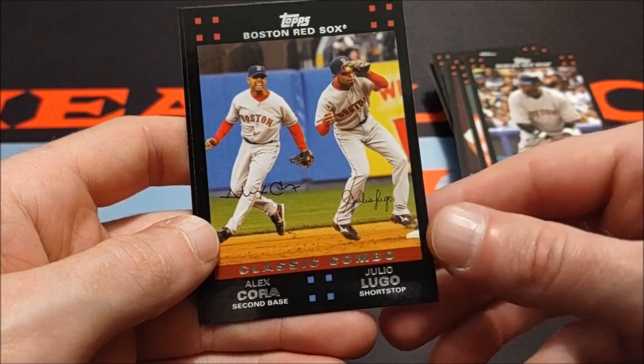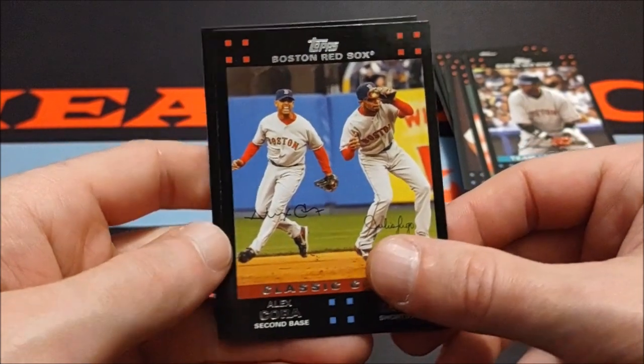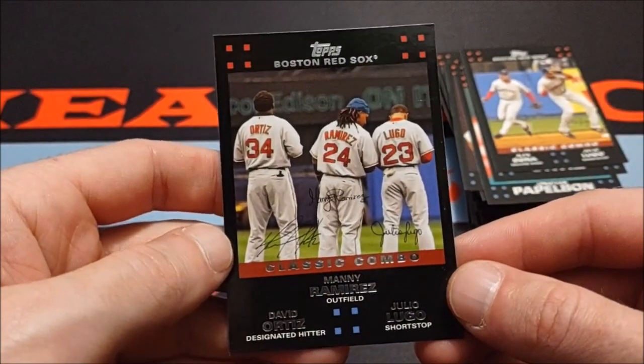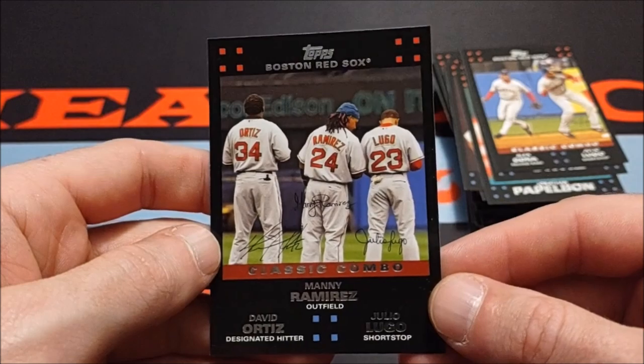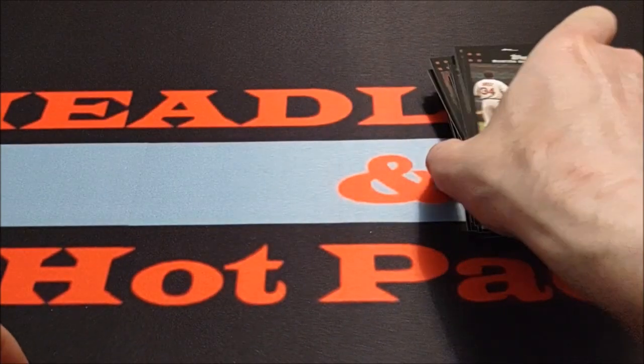Classic combos, Cora and Lugo. I don't classify that as a classic combo. Nor this. Maybe Poppy and Manny, but not so much Julio Lugo.